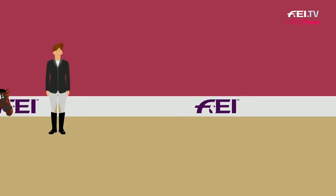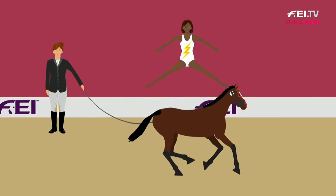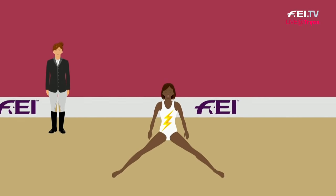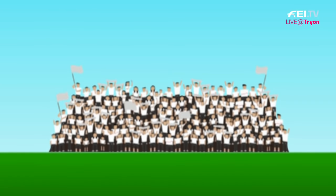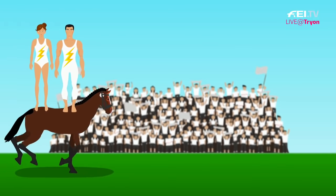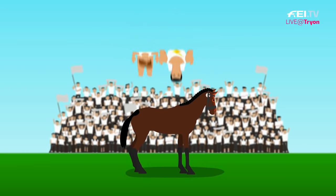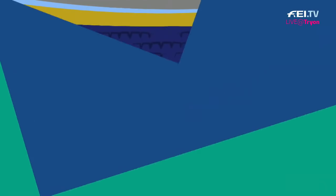The individual competition. As the name suggests, this is a solo performance involving just one vaulter, lunger, and horse. Oh, no. There is no one to blame but yourself if the performance doesn't go to plan. The Pas-de-Deux competition. This competition involves two vaulters performing on top of the horse. To impress the judges, both athletes must appear to be in perfect harmony to gain those all-important points.